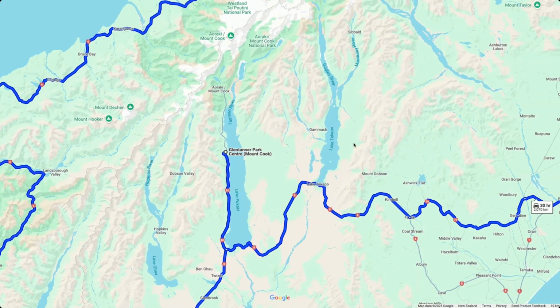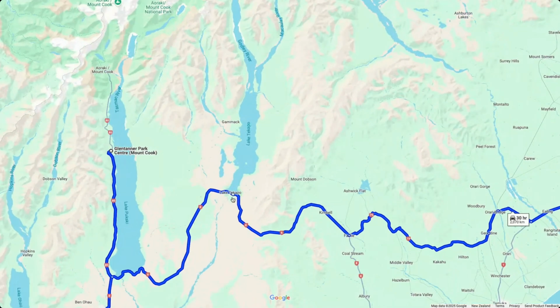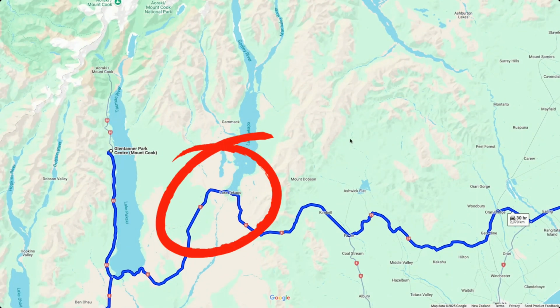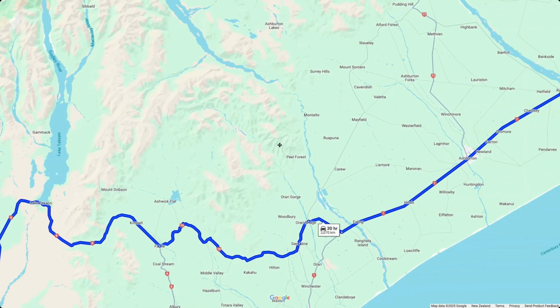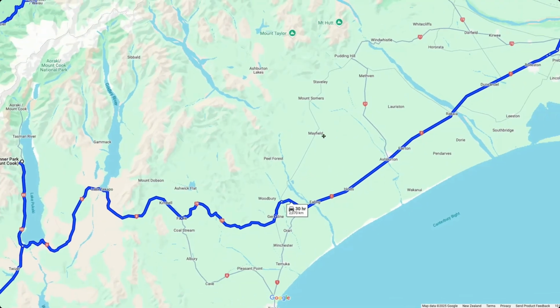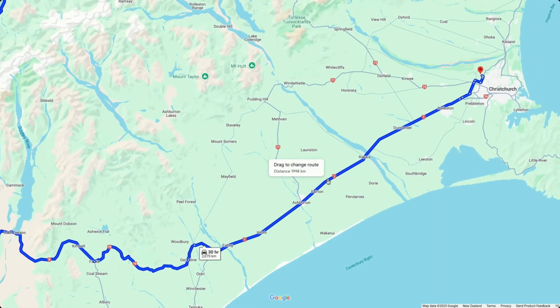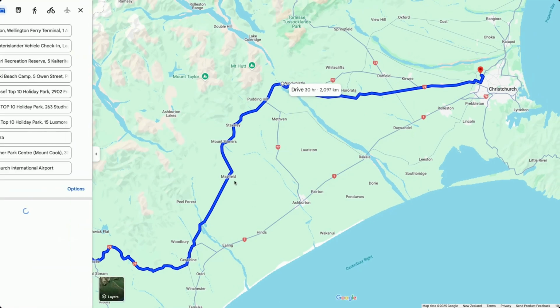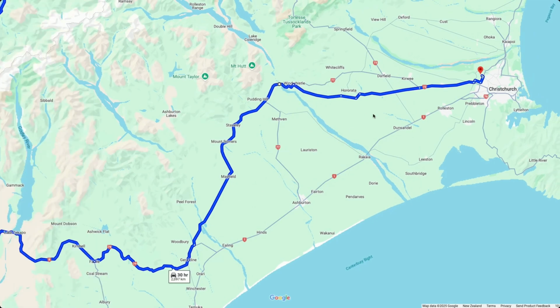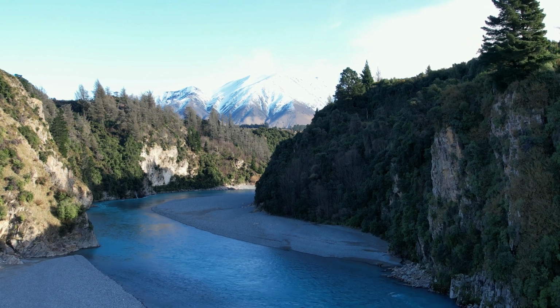After this, travel towards Christchurch, and again you can have a stop at the lake. There's some stargazing opportunities, there's some sites you might want to check out, and if you're in a bit of a rush, you could go back through the main highway, State Highway 1, or what I suggest is actually going through that scenic drive through the Rakaia area. This is the Rakaia River. This is beautiful. I've done another video on that.